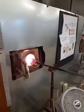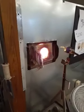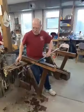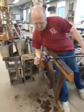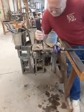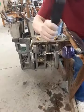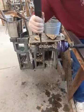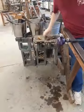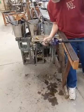We can see that he doesn't have the whole piece in the glory hole, only the stem. And that's because hot glass moves and cold glass doesn't. All right, now rubbing the newspaper on there cooled that area at the top, and you'll see now that the stretch, the pull, comes from the glass that's in the stem, not pulling it out near the cup. He'll take a measurement with his calipers to see how close he is to what he wants.